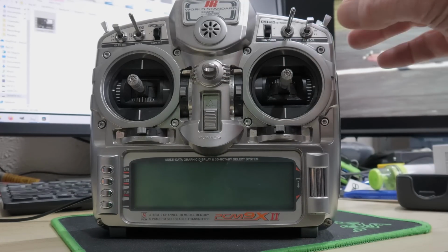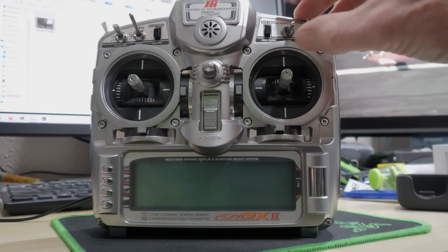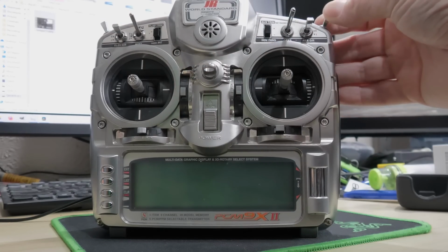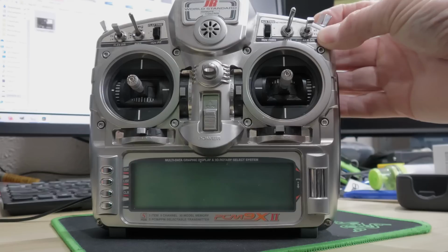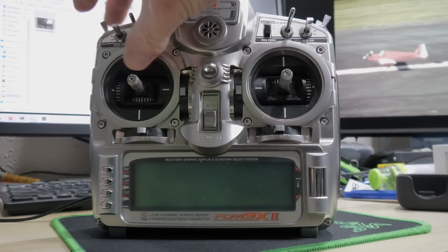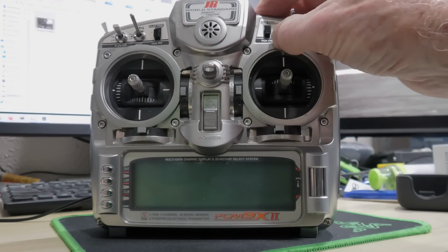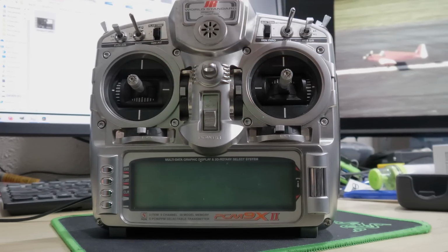It has switches like all radios. It has 2 position, 2 position, 3 position, 2 position, and on the top we have 3 position, and that's a momentary contact one. That was used for training. That's your trainer switch. Over here, 2 position, 2 position. So not as many 3 position switches as a modern radio. We have these little clicky trims. These are like for non-proportional. They just add or minus to a channel, add or minus to a channel, simple as.